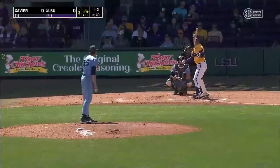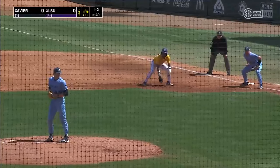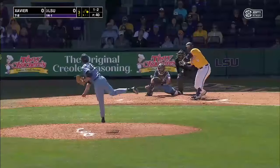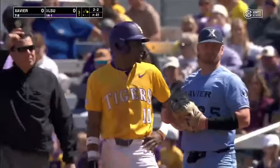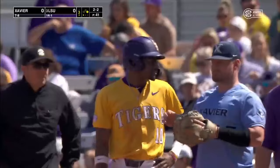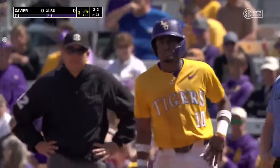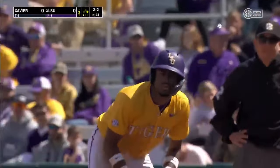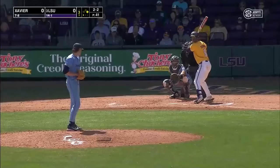Braswell over there, the runner at first, he's not a big base stealing machine. Even though he plays shortstop and he's a quick guy, you would think he would steal more bags. That's not really his MO. Got one stolen base on the year, but LSU just in general doesn't steal a lot of bases. I mean, Kling and Milam are the only ones that have four stolen bases or more on the year.